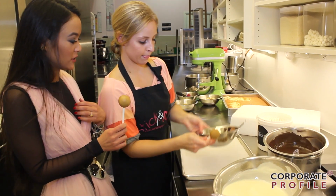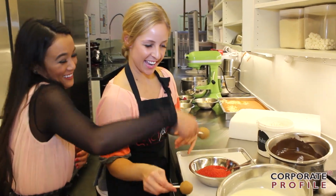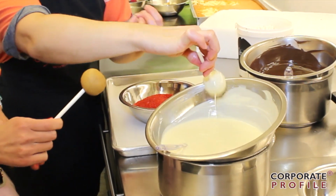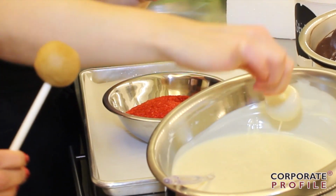Oh, you do the sprinkles first? No. Oh, well, no. Okay. Just gonna set up in front of me. Dip that in and get the chocolate all the way to the stick. Okay. So when it dries, the cake pop will be able to stay on there. Just kind of cement it in.